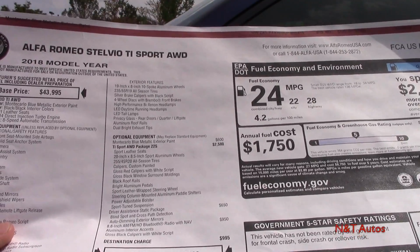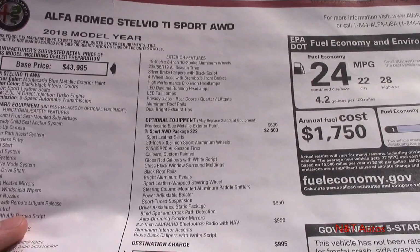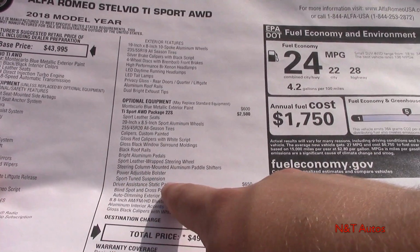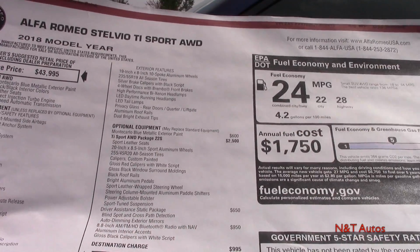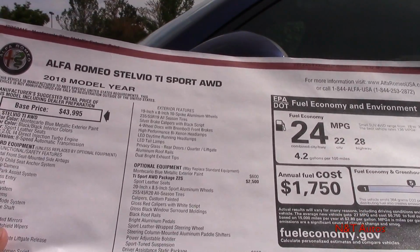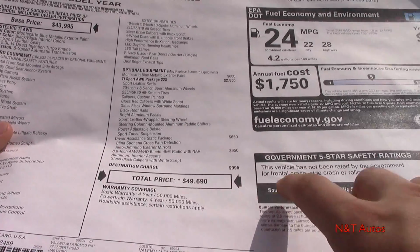So let's take a brief look at the window sticker of this Stelvio, in particular our optional equipment. So we do have the $600 Monte Carlo blue color, which is absolutely amazing. We also do have the sport package, which comes with all these features, and down to here we have the driver's assistance static package, giving us those two features. We have an 8.8 inch Bluetooth radio with navigation, costing us $950. And then we also have our accents and colored calipers. Our destination charge is $995, and we have a total sticker price of $49,690.